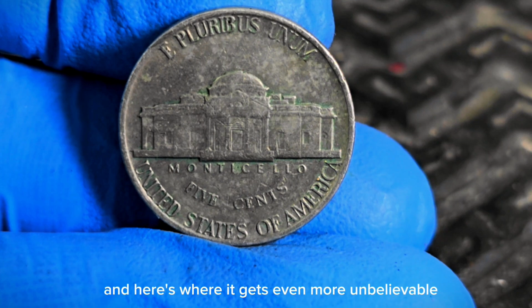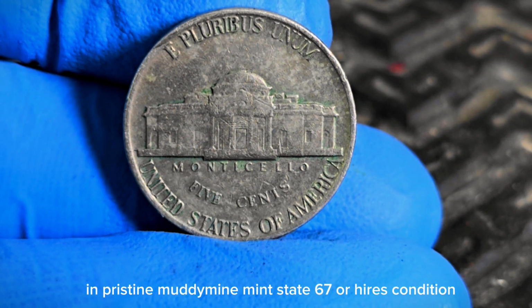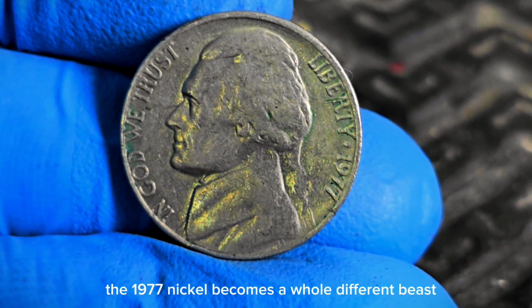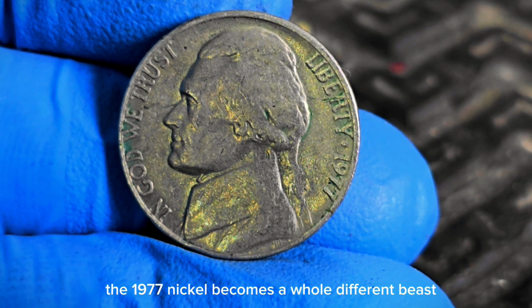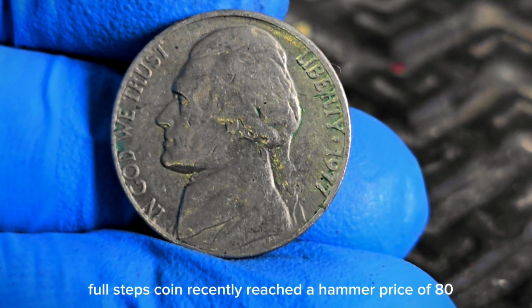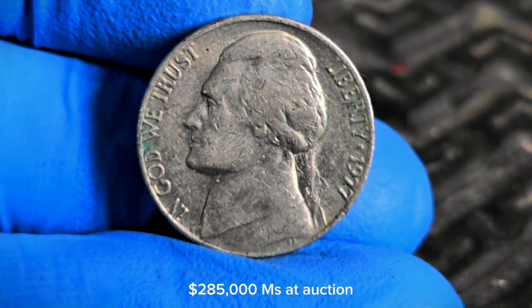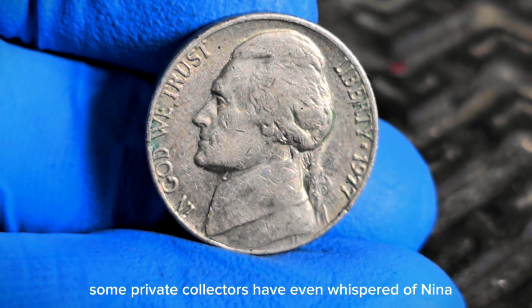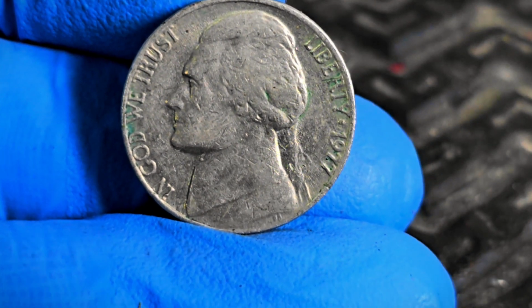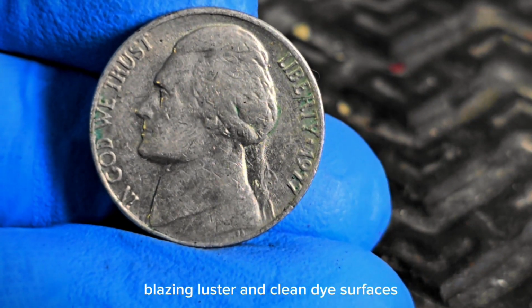And here's where it gets even more unbelievable. In pristine mint state 67 or higher condition, with full steps clearly visible, the 1977 nickel becomes a whole different beast. A certified MS 67 plus FS full steps coin recently reached a hammer price of $285,000 at auction. Some private collectors have even whispered of private sales crossing $350,000, for near-perfect examples with zero contact marks, blazing luster, and clean die surfaces.